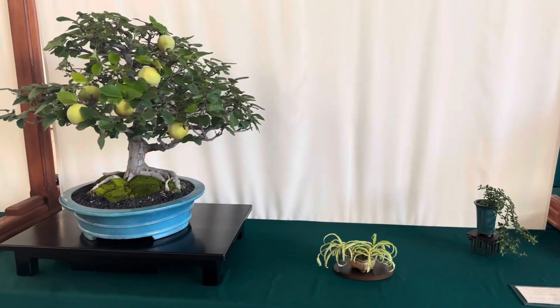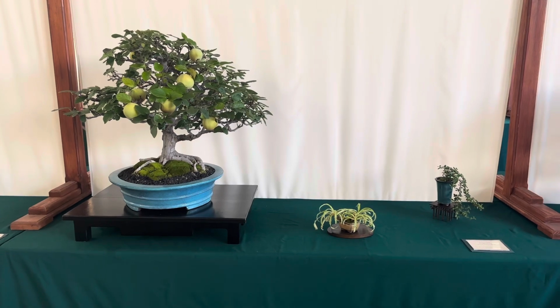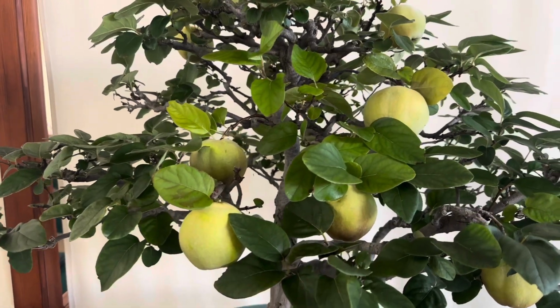It's probably one of the last trees I'm going to present today, and it's a giant quince. We don't see these very often, especially with this fruit. Check these out, these are giant fruit. Look at that, giant fruit, big apples. Quince tree.